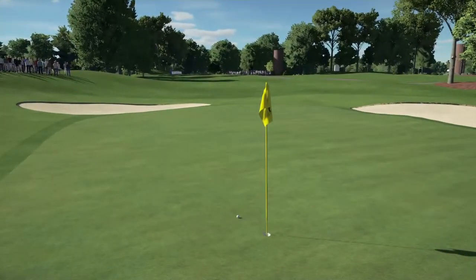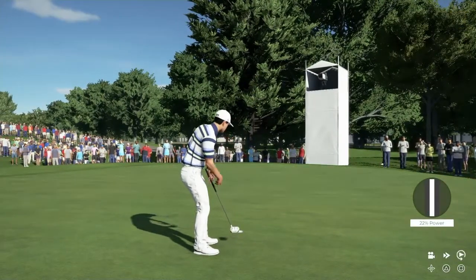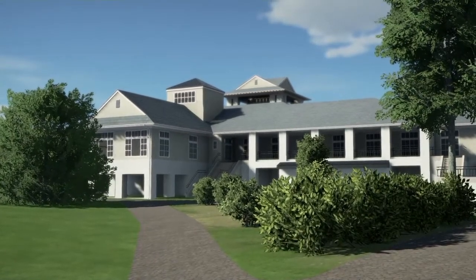Oh, so close. Can make this one. It's for par. And down it goes. Currently in first position.